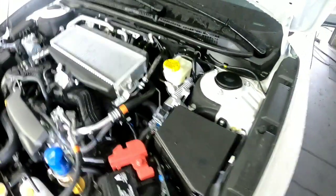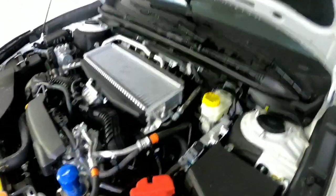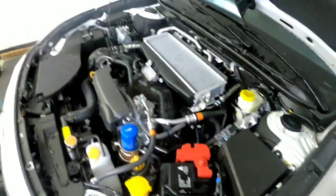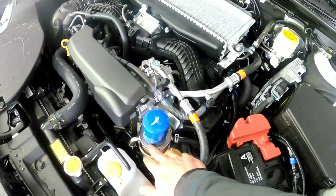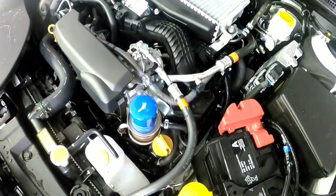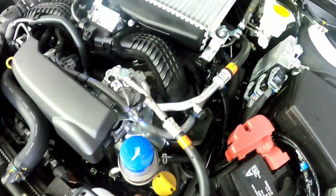Just in general, the build quality on new cars seems to be less and less about aesthetics under the hood. In fact, it seems like, for the most part, the manufacturers don't care at all what the underhood looks like. I still like that they're keeping the oil filter up here with this nice little tray, so when you take it off, the oil doesn't spill anywhere. This has a nice big sandwich cooler on it as well.